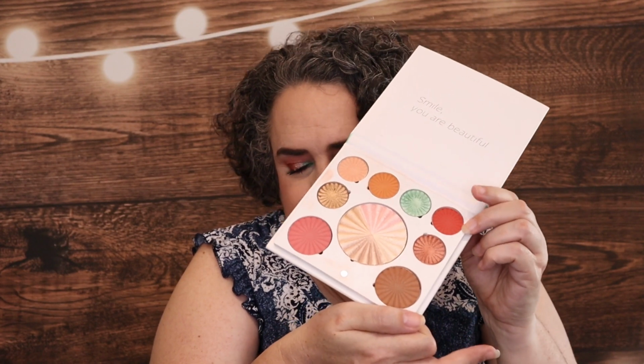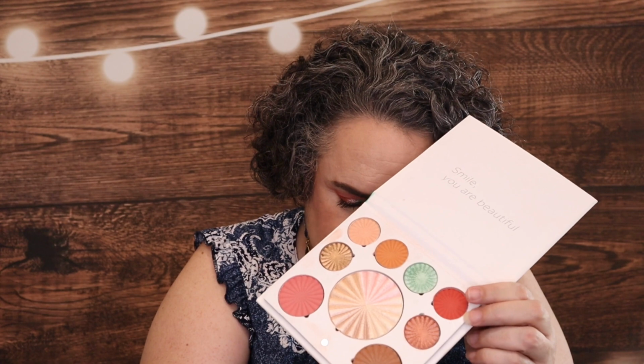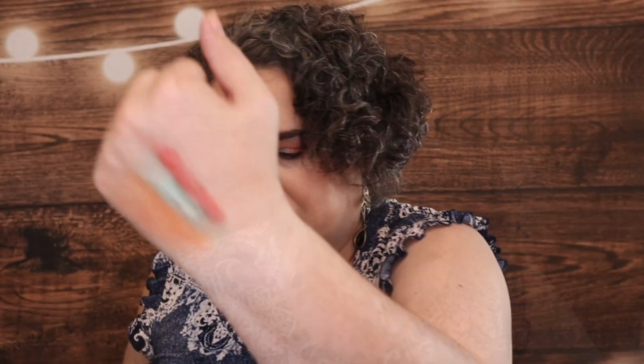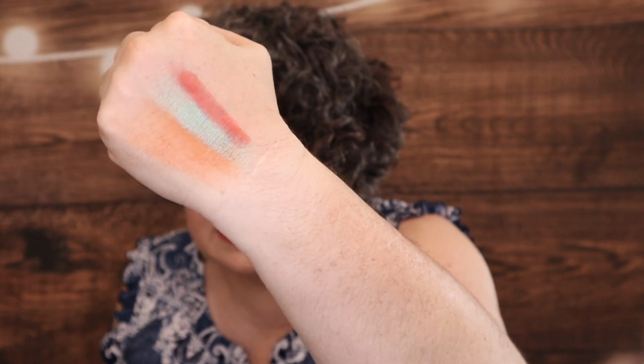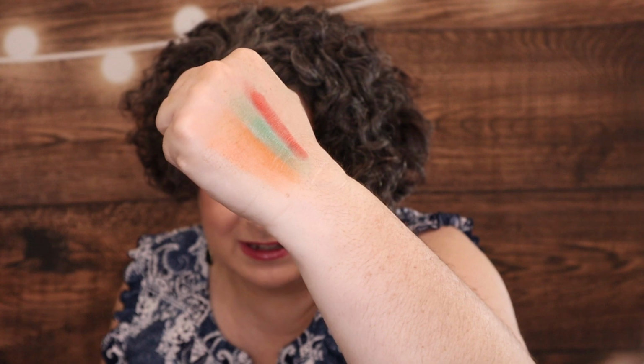I do have that in my inner corner today. Ready is a matte red. It kind of has a little bit of a red orange to it as well. And I have this one in my crease today. And like I said, I have built these up just so you can see them, but you can obviously do them less pigmented as well.